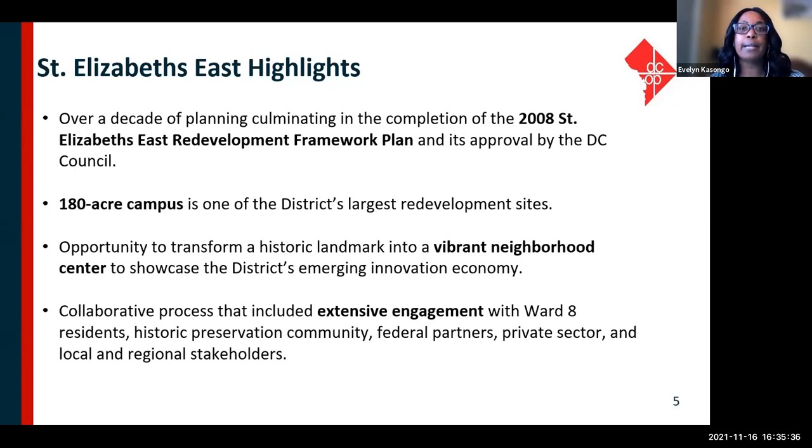Now, why did we select St. Elizabeths as this redevelopment opportunity? Well, one of the reasons is its massive size. It's 180 acres, which offered one of the largest redevelopment sites in the district. Secondly, it offered the opportunity to open up the campus. It was enclosed with a gate around it, not really welcoming to the community it served, the Congress Heights neighborhood. So this was an opportunity to open up the campus into this vibrant neighborhood center, and also this emerging innovation economy at the time, which was a bustling economy.